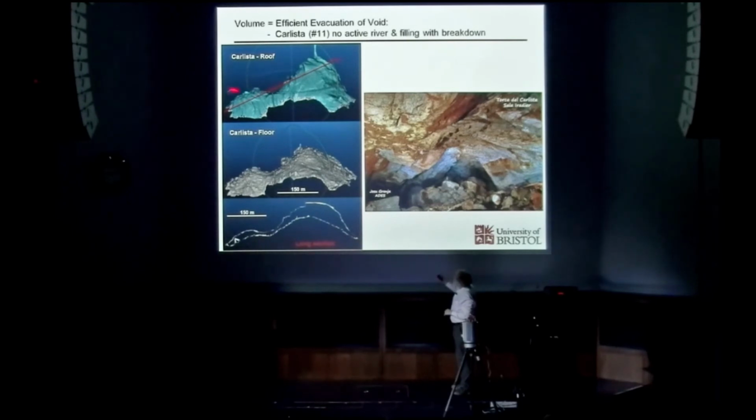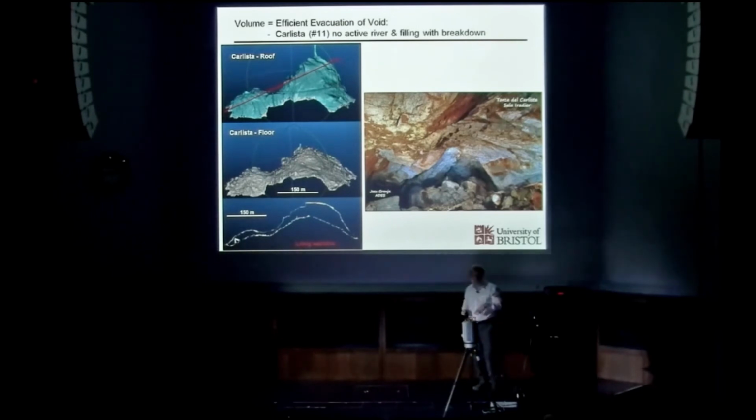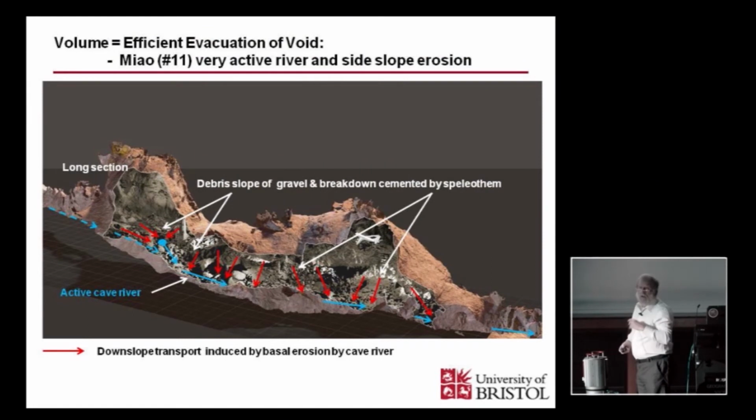There's the external view of Carlista. This is what the floor looks like. You can see it's mirroring exactly the roof. And there's no active stream in Carlista at the moment. So all that material that's falling down is not physically being removed. And gradually, the whole chamber is going to fill up, and there won't be anything left there for us to see. It's the same in Meow.